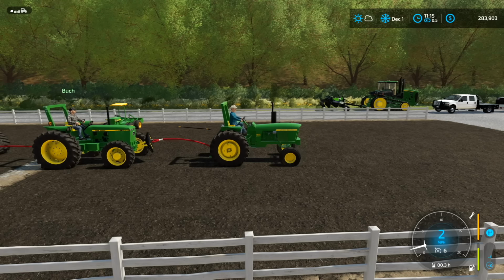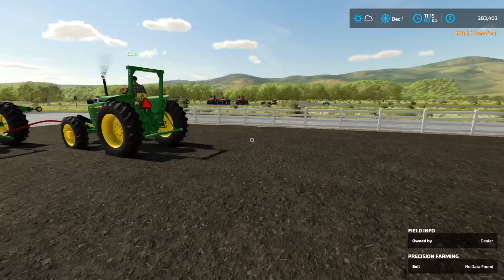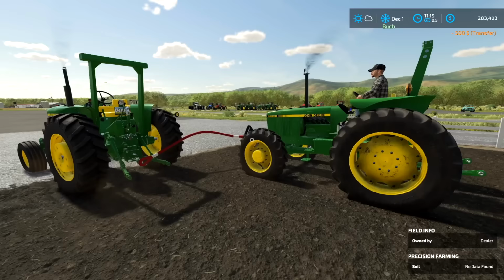No. Yes. I put it in reverse. Yeah. There you go, Nate. There's 500. I'm walking him back to the trailer. Okay. He needs guidance. Oh, no, now we're just going to drag him.